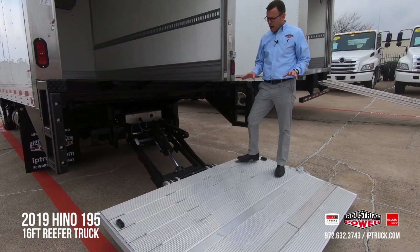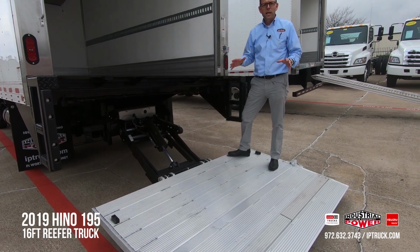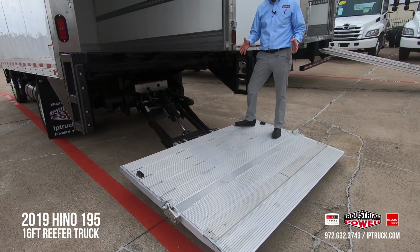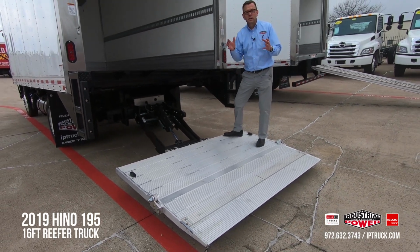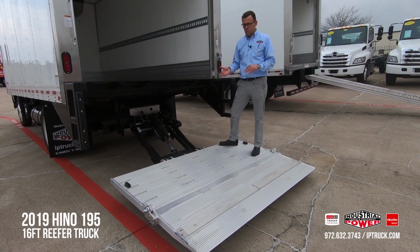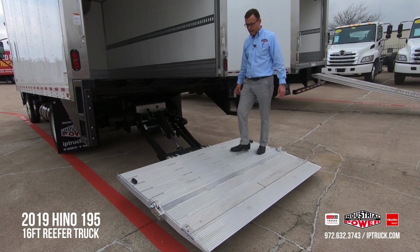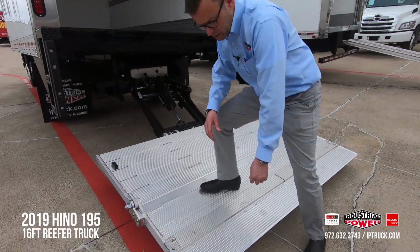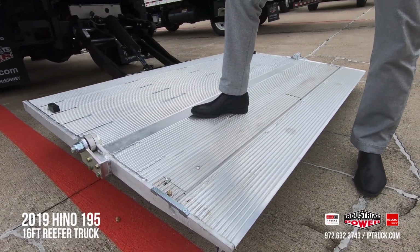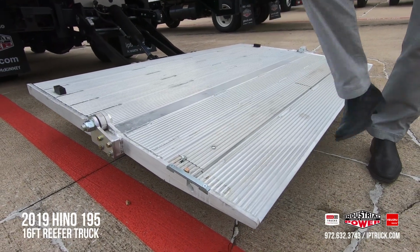Another thing that I really like about this liftgate is it's got a huge platform for this size truck. It's aluminum, so it's not going to corrode. It's aluminum, so it's light. A lot easier to fold up and put it away and open up for use for your guys. You're not going to get any injured backs. It's also, I'll point this out, a wedge style, so it's very thin lip, which makes it super easy to get your pallet jack on.